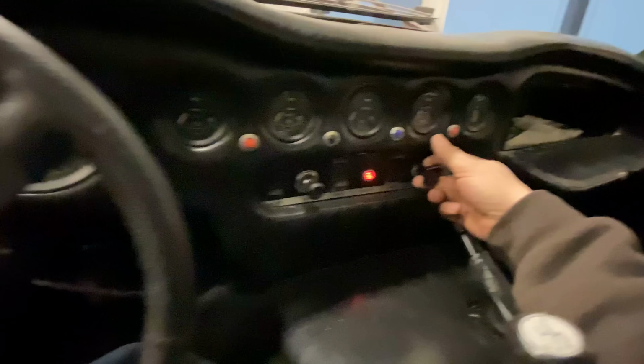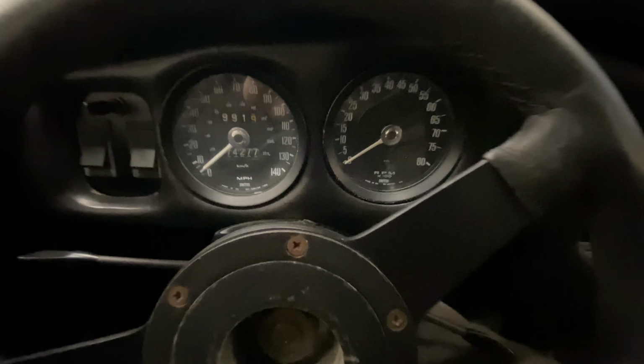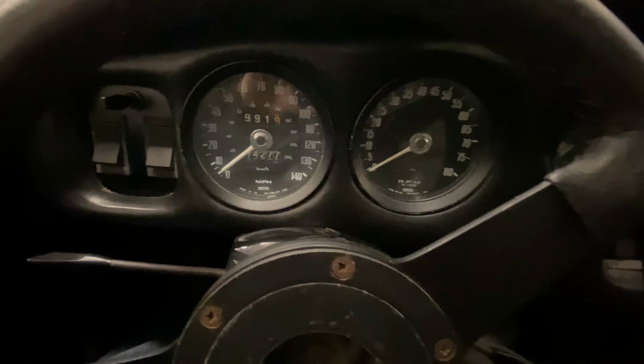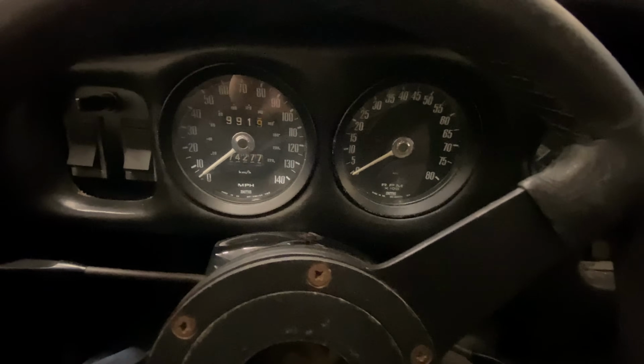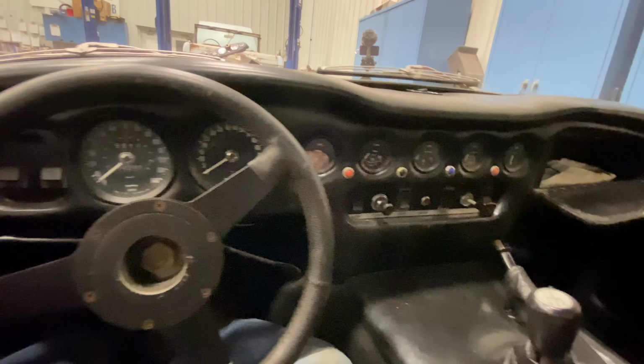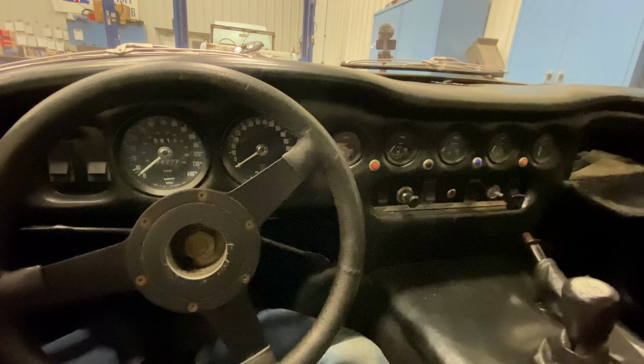Okay, I have the key on. I'm gonna pull the choke out. And let's give it a try. And nothing. Battery might not have enough power to turn the engine over.